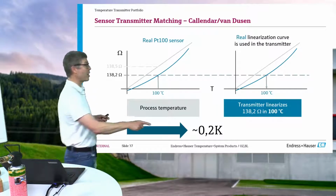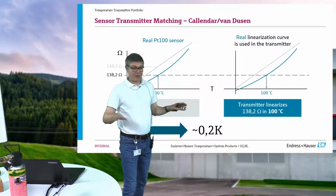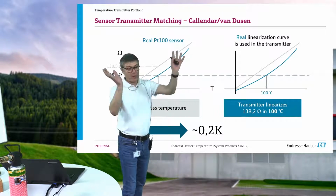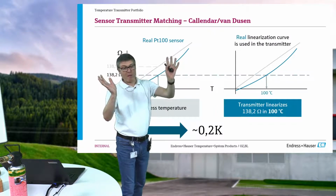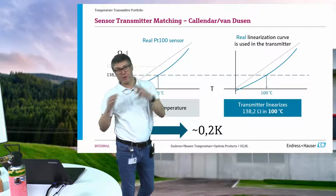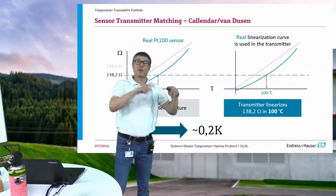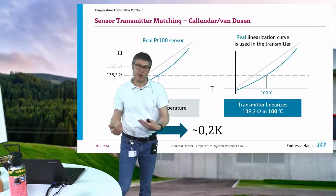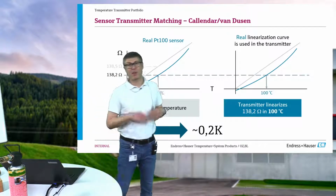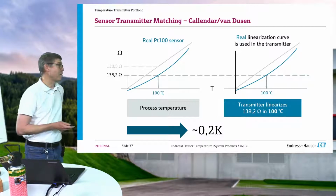So in total, you can reach a kind of... not that the tolerance class is going outside. If you go far away from 0 degrees, you have a constant. That was the word I'm missing. You have a constant inaccuracy inside the measuring range, which you have calibrated. So you are going away from this funnel to a constant inaccuracy in your measuring range. That is the benefit of the sensor-transmitter matching.